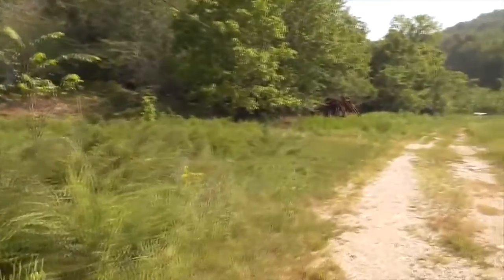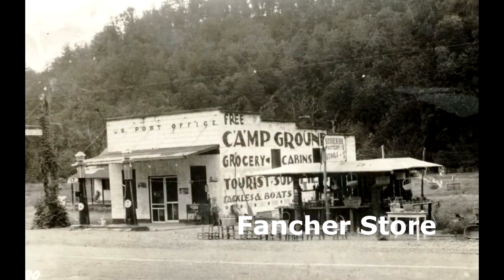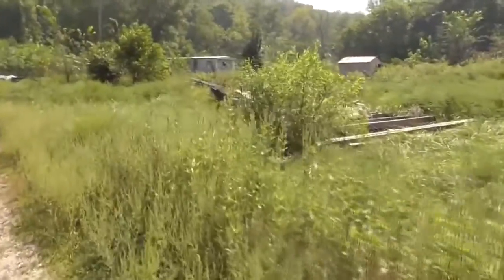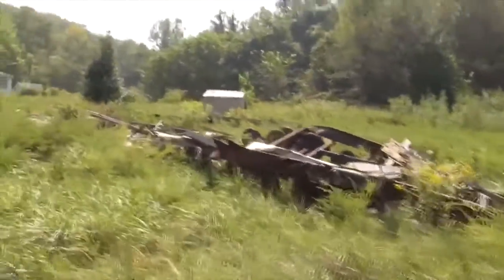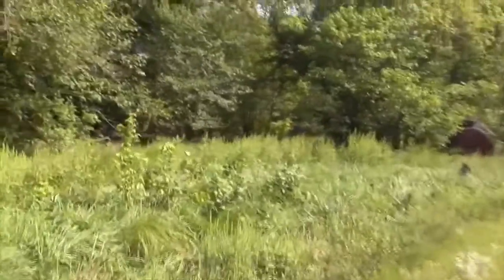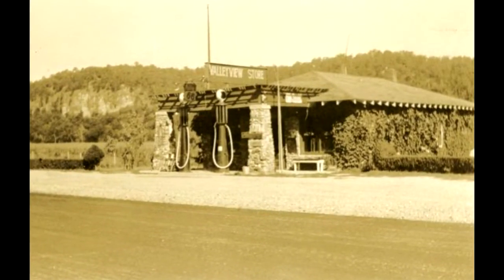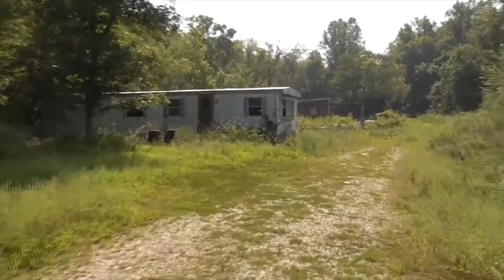Hard to say, this is private property. Anyway, it's pretty cool. Maybe we'll find something really cool out here. Some abandoned farming equipment here. Some cool stuff. It's like an old trailer, outhouse looking building. We have lots of remnants out here. Probably somebody lives here now. Who knows? It's like a fuel tank. There's an abandoned little home right here.